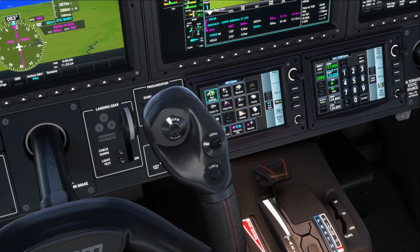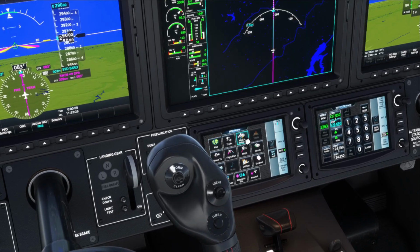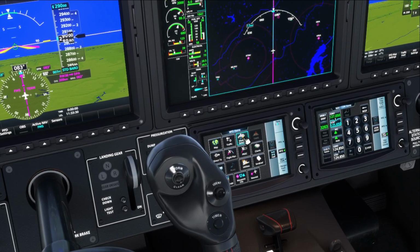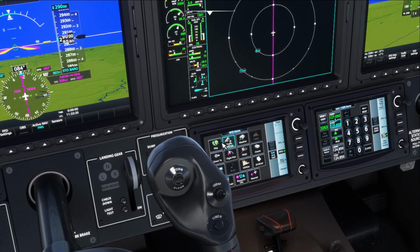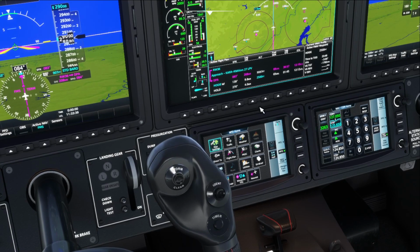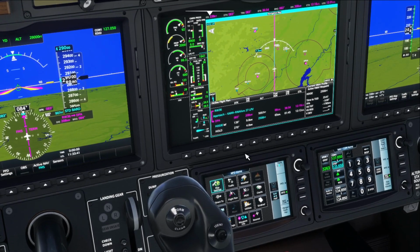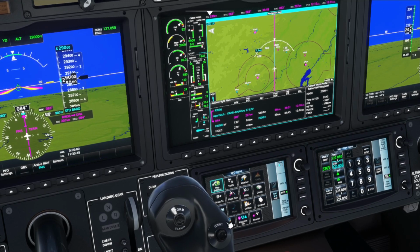So if I have weather, see, or traffic, or map, which is what I like right now, and it also overlays the weather on top of it. Another thing to enter the flight plan and procedures.